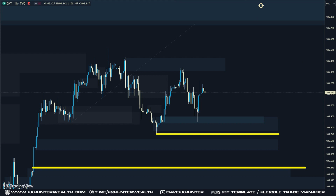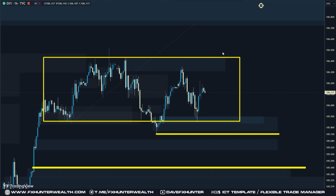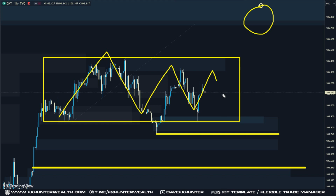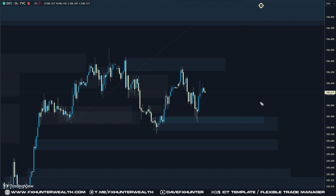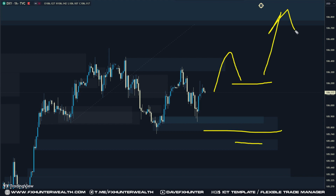But in my opinion, from the daily perspective, we are simply doing this kind of ranging just below the level, which is what mostly happens: the market makers stop the price right below the level, then they manipulate it up, and then we can see a bigger pullback, right? So this is, in my opinion, what is in play right now. So I would like to trade that move up, right? As said, just below from here, if we break, then up into there.